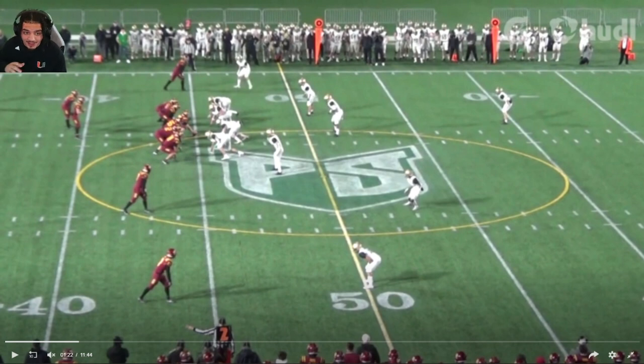Maybe elsewhere, but not at Miami. You got to be able to block, bro. Jeremy Shockey would not be Jeremy Shockey if he wasn't blocking for the staple of great running backs that we've had, bro. So you better be able to block, especially on Mario's coached team.